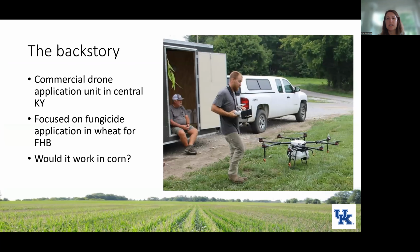And so in 2019, I was contacted by one of our county agents from a commercial drone application unit that had been established in central Kentucky. And they had primarily been using the drones to apply fungicide for wheat for fusarium head blight, or scab. And a lot of people in the county had been wondering, well, could this also work in corn? This is a particular part of the state that has those small fields where it's hard to get aerial applications in. And so they were wondering, could this be a way that we could get fungicides on corn in these areas where we can't use aerial applicators?